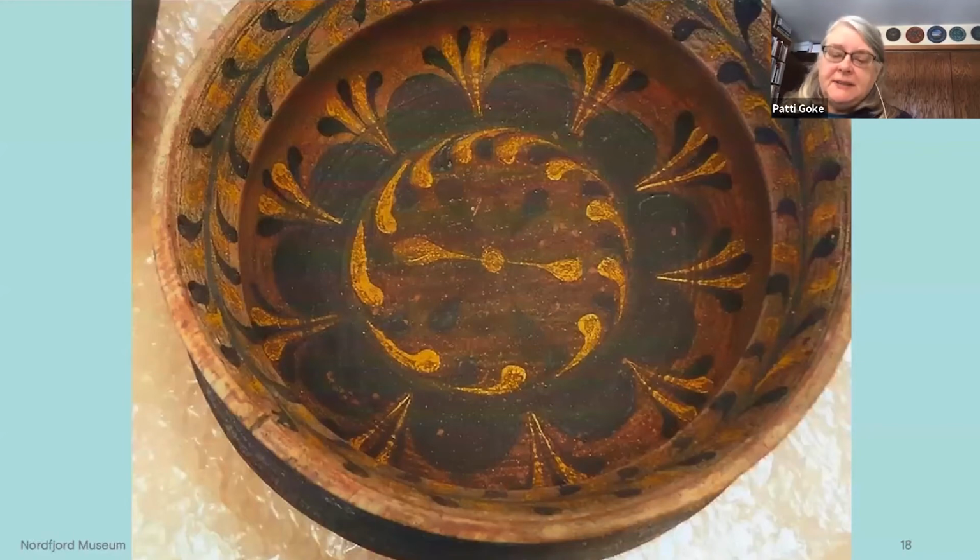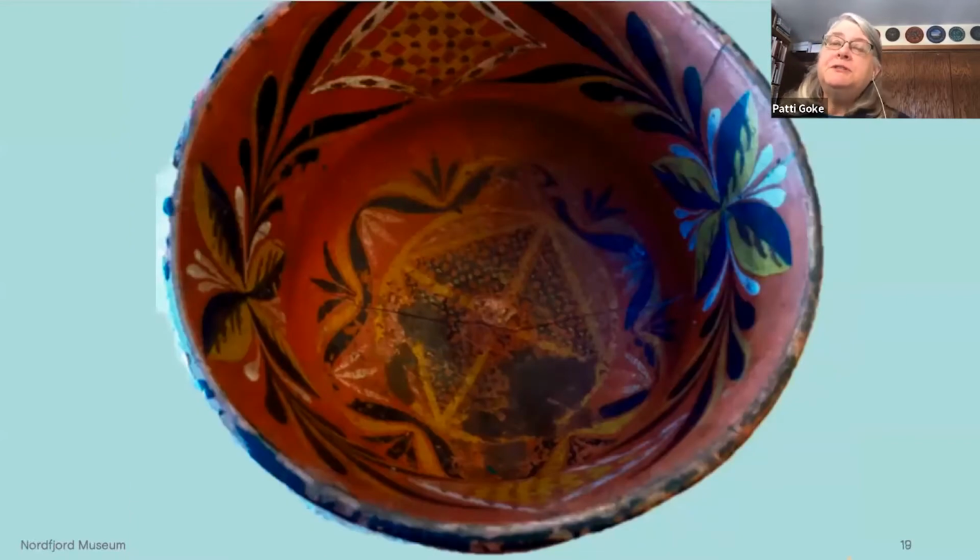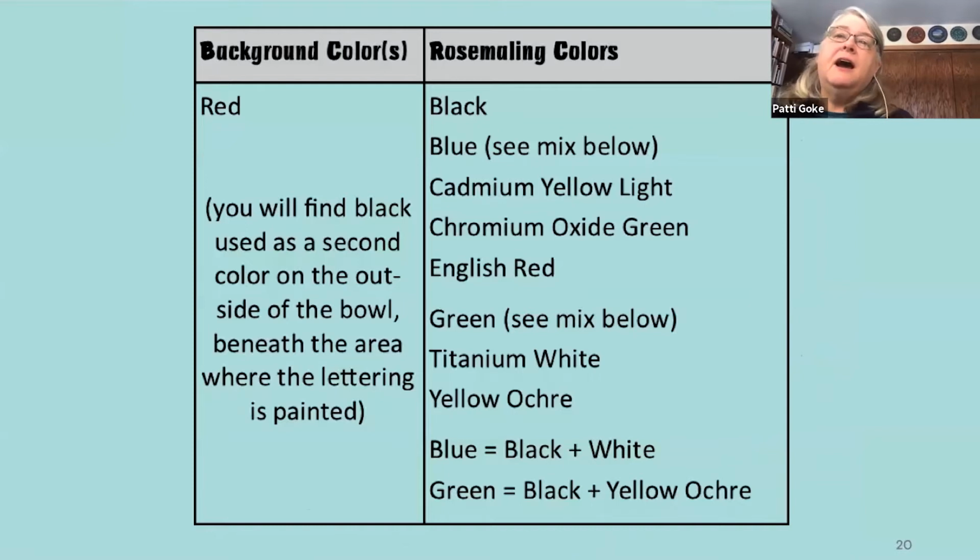So let's talk about colors. Next, you'll see that most of the bowls are some form of an earthy red. And if we go to the next slide, you will see background colors, as I said, mostly red. You may see some trim or a little bit of black as a second color on the outside of the bowl. But the rosemaled colors are a very limited palette. You have black and a blue. And the blue, because it's mostly done on a red background, you can mix black and white, and it comes off as a gray blue.